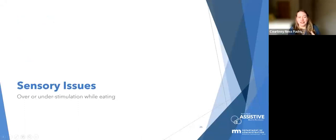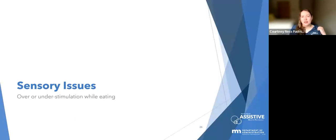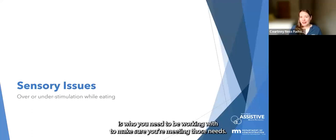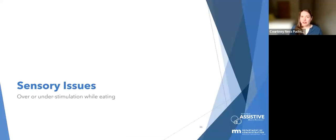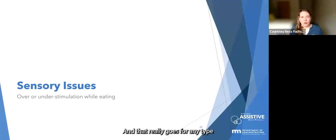Okay. Lastly, let's talk about sensory issues for eating and what a couple adaptations can be. So this is for somebody who might get overstimulated while eating or understimulated. I want to say that I am not a feeding professional, so I'm not an occupational therapist. If the person you're working with has sensory issues related to food, an occupational therapist is who you need to be working with to make sure you're meeting those needs. Okay. And speech language pathologists also work with eating and swallowing. So make sure you're consulting with your healthcare provider to find the right option for you. And that really goes for any types of adapted utensils as well.